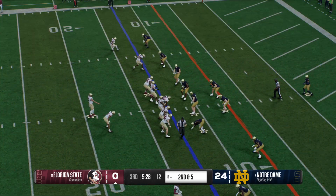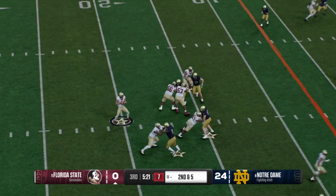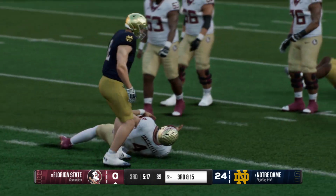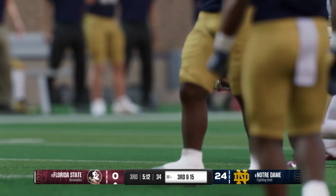Halfway there on 1st down, it's 2nd and 5. He's looking to throw. Feeling some heat. Quarterback feeling the pressure, and down he goes at the 22. That's his second sack of the ball game.